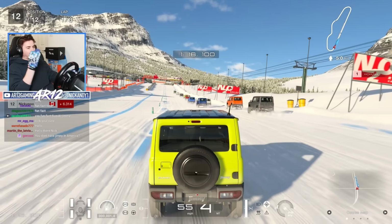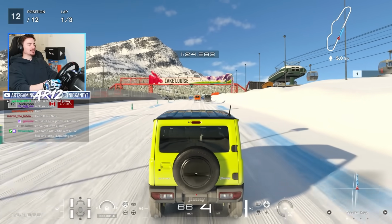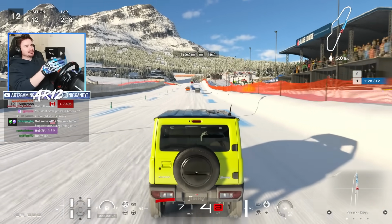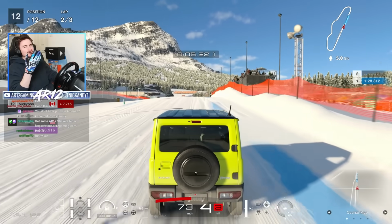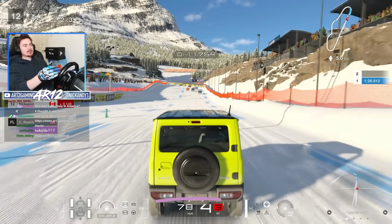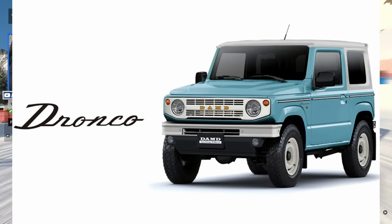You might be saying, "Nick, why is this the world's greatest car?" I don't know if you've seen the body kits available for the Suzuki Jimny before, but they're incredible. You can essentially buy a Jimny for, I think, around 20 grand. And then you can get body kits for them, turn them into things like a Land Rover Defender, a G-Class, and so on.